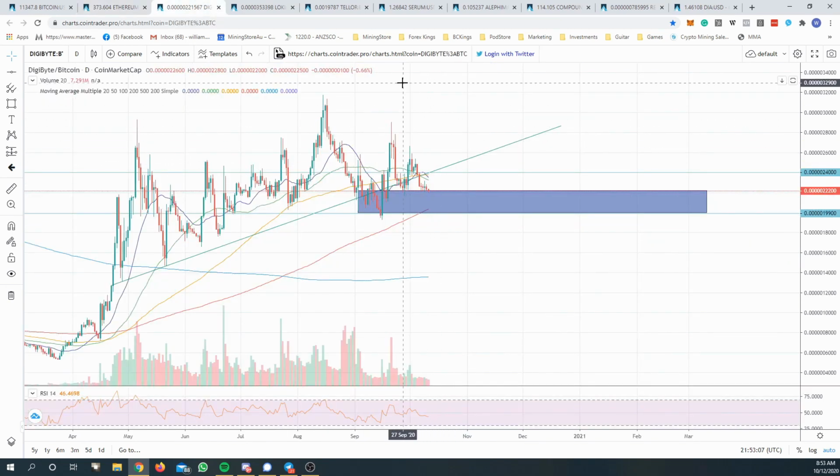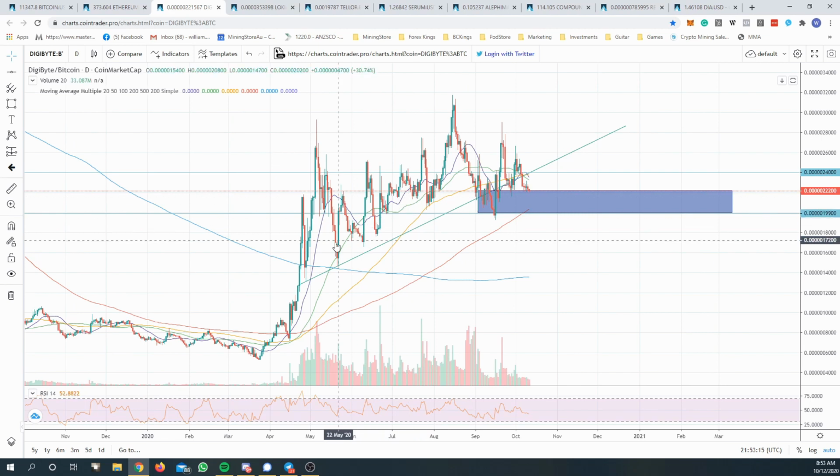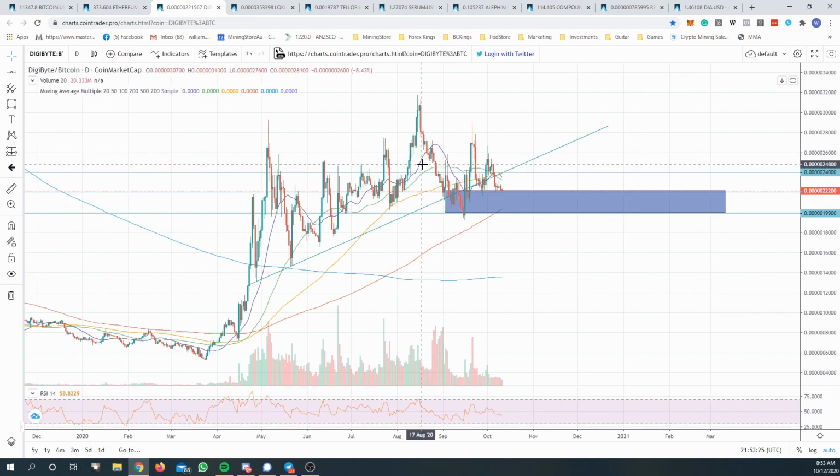Moving on to DigiByte, which is a major coin for the Mining Store family at the moment, who have largely been mining DigiByte over the past months. Basically, what I see happening here is we kind of failed to break out on the upside of this ascending wedge that was forming. Nevertheless, we have set some key price levels, and I'm going to try and break that down for you guys today as well.